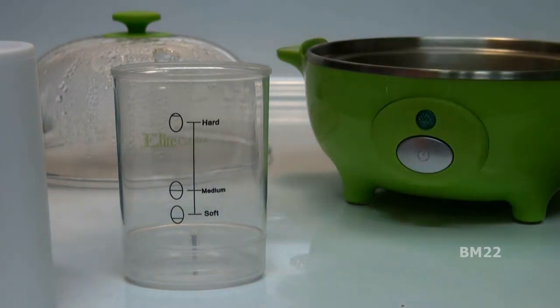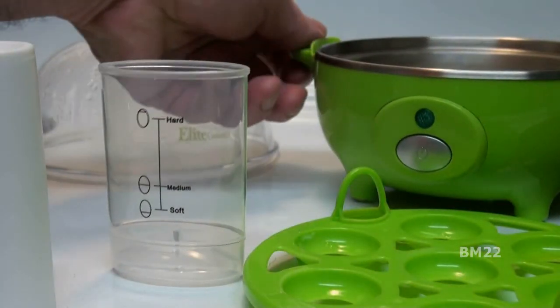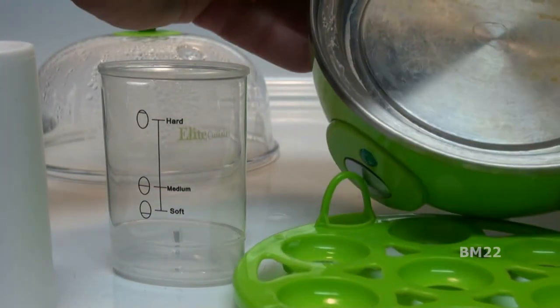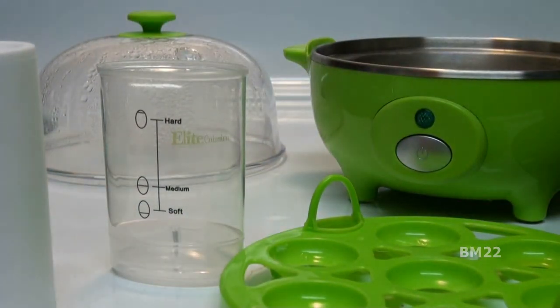Now, for cleanup, we're just going to take and rinse this off and wipe it down. And the same for inside here. I'm drooling here. I'm going to wipe that out, clean it up with a damp cloth, damp paper towel. Do not submerge it. Do not put it in the washing machine or dishwasher. Just clean it up with a wet paper towel. All that scum will come off. God, these things are great.